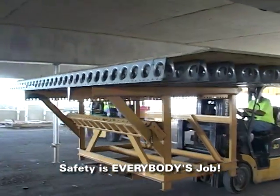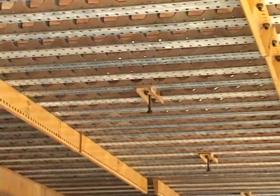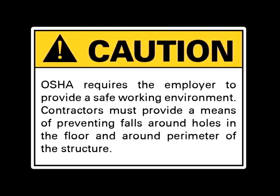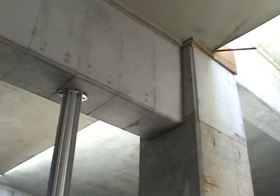As with all forming and shoring equipment, safety is everybody's job. You must observe and follow all safety guidelines and applicable codes at all times. Caution: OSHA requires the employer to provide a safe working environment. Contractors must provide a means of preventing falls around holes in the floor and around the perimeter of the structure. While the EFCO Cunningham Parking Garage System may be cycled quickly, concrete strength is critical.